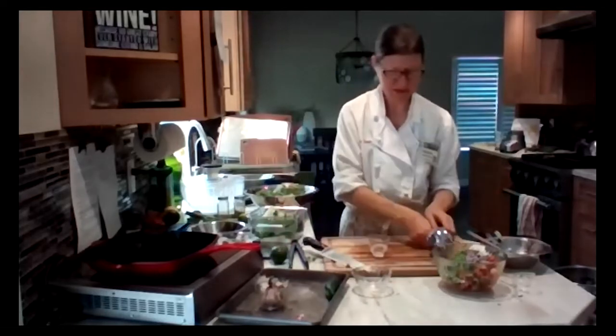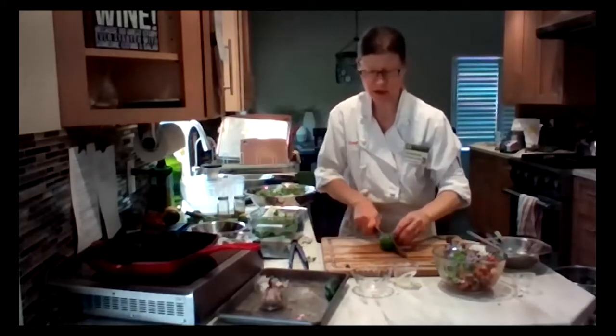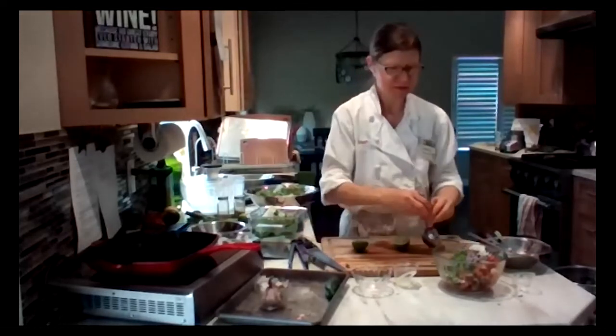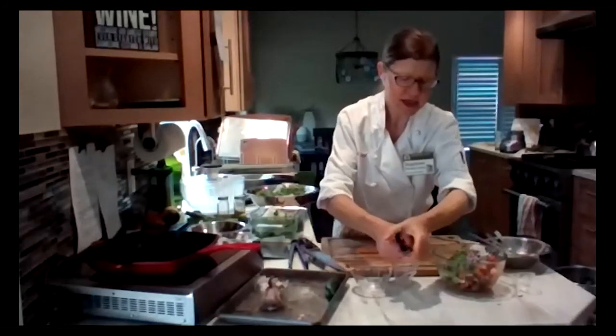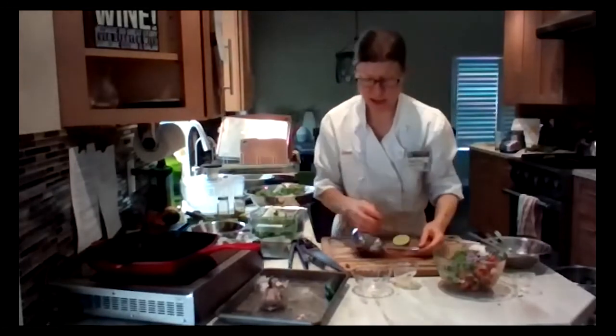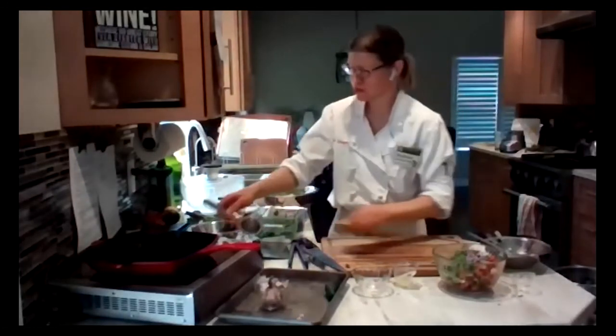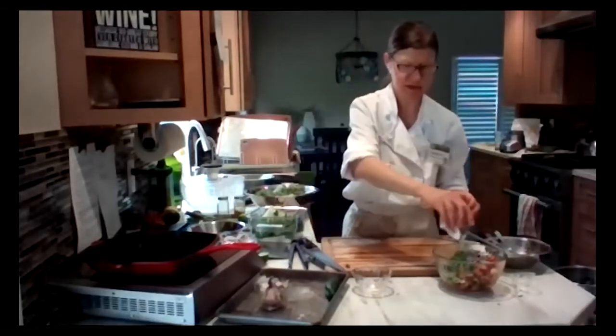So with this pico de gallo, again, you do have some options. You can keep it all very fresh, which is traditionally, I think, how the pico de gallo is. If you want to roast your jalapeno or grill it and then throw it in, you can definitely do that as well. Okay, there's my lime juice.